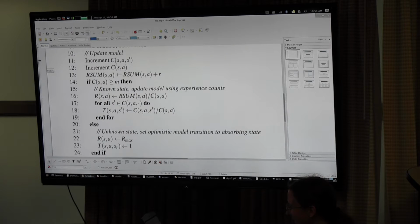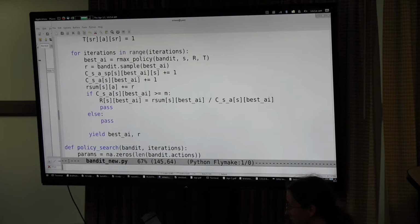And then the next thing is our transitions. This next thing is going to basically check for all the places I could end up in after taking A, and I'm going to update my counts. So what is this in our bandit problem? Since I always end up back in my current state, I just have to do this. I don't actually need a for loop here. I can just do this once.